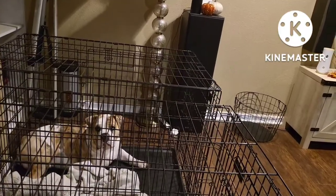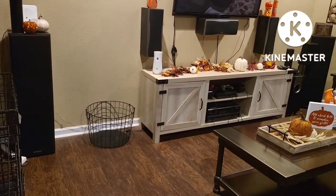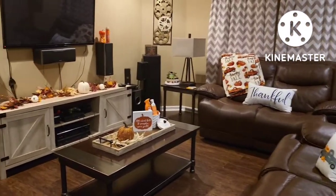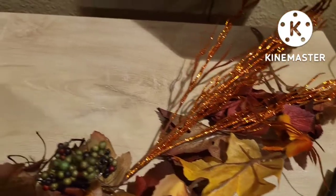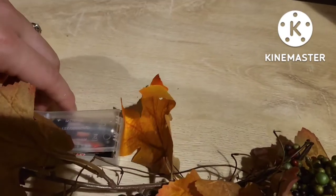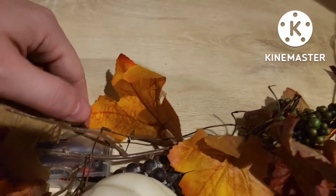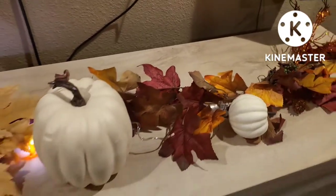Oliver the bulldog, he is not asleep yet. But also we have that basket there. That's where I keep the blankets when we're not using them on the couch. So I will turn on the twinkle lights and show you what those look like. The battery pack on these is clear, but I went ahead and hid it underneath the garland like that. You can see it close up, but from far away you're not going to see that.